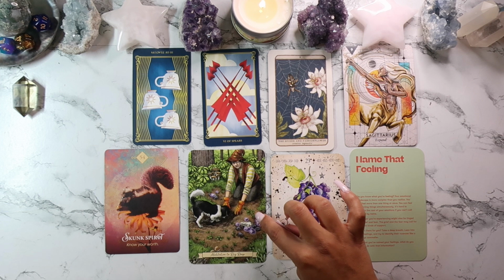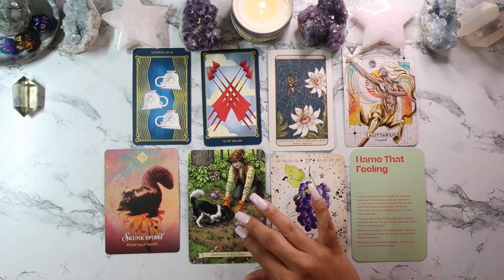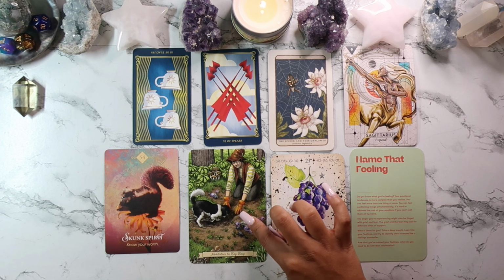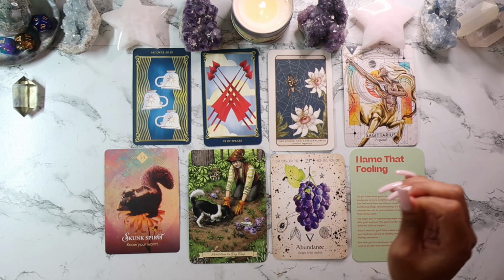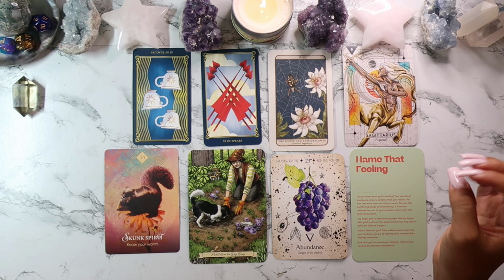I feel like when you dig deep, when you go inward, when you do the self-exploration, when you dive into uncovering more about yourself, you're going to find a lot of hidden gems. You may even find out that you are the gem.